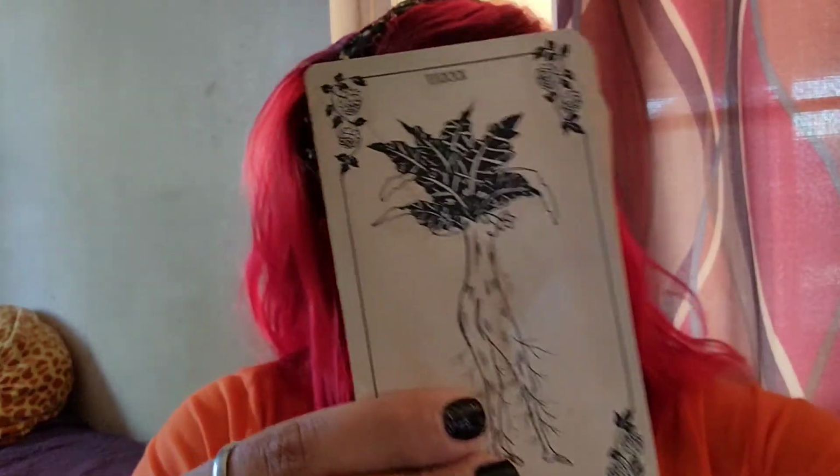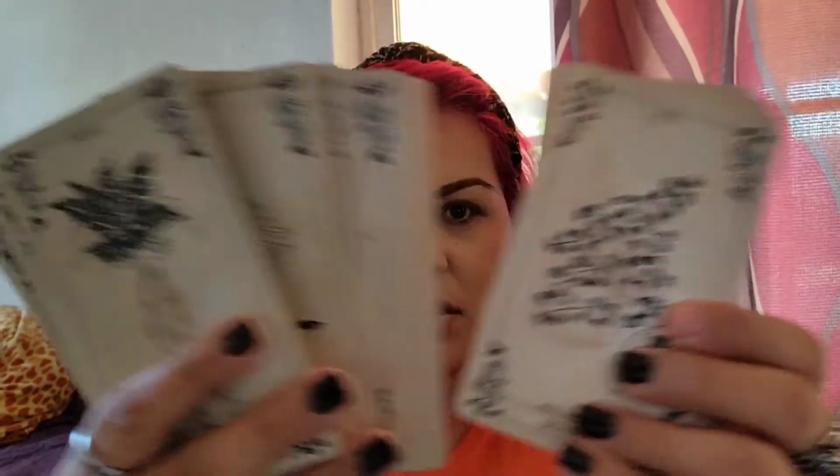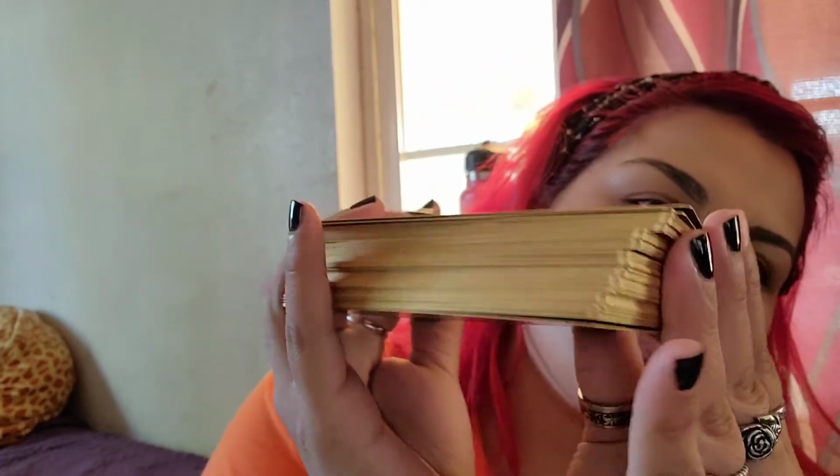And then this is what your cards look like. Very, very pretty. They even have little stains. And I think the aesthetic is beautiful. You can see the edge. It has gold, so they're golden on the edges, but it's just such a beautiful deck. This is an oracle deck.